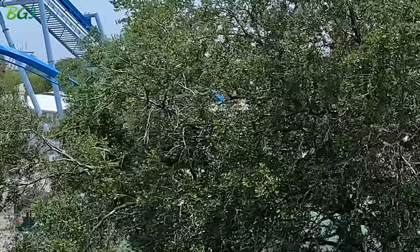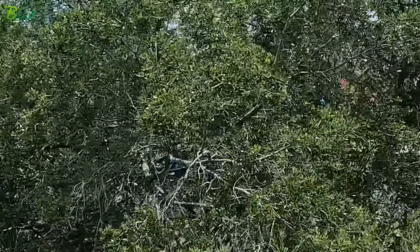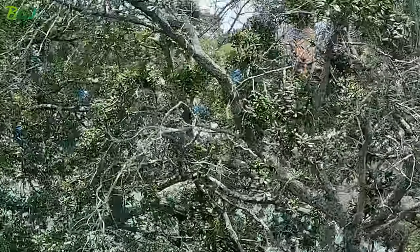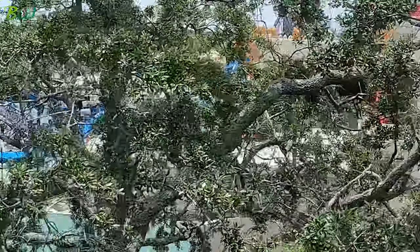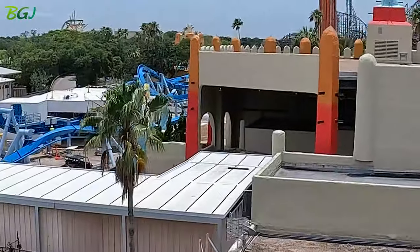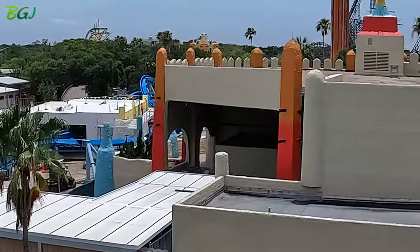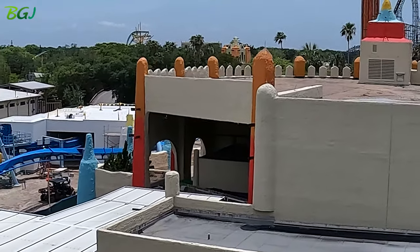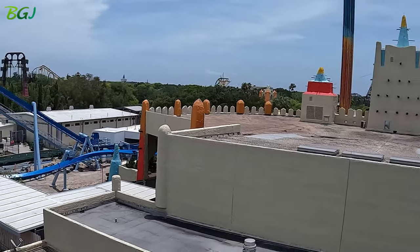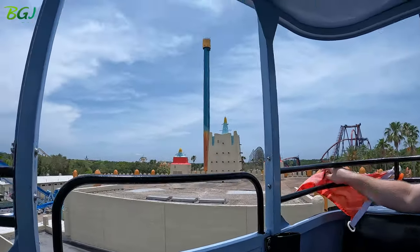Person, what looked like one of the trains, but no. I don't think there's a train in there. No. There's no train in there. Nope. No, there's no train in there. Yeah, that's just scaffolding, it looks like. Scaffolding and people. Looks like a whole bunch of ladders and scaffolding.